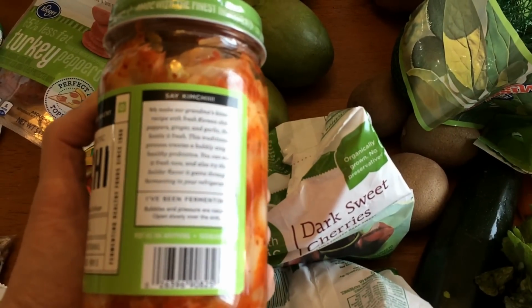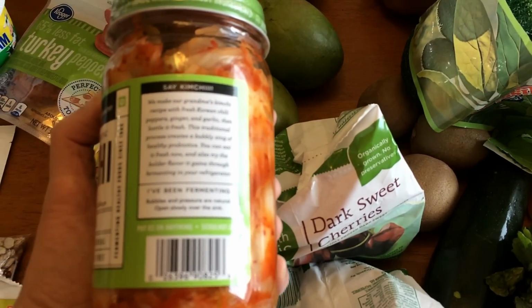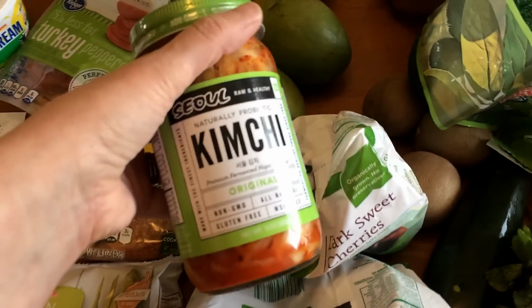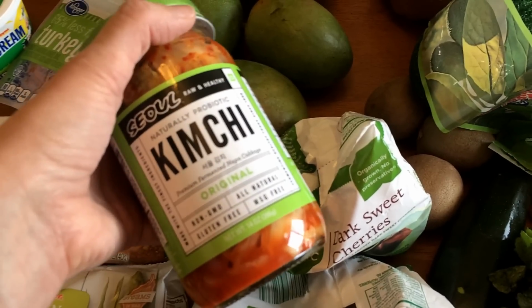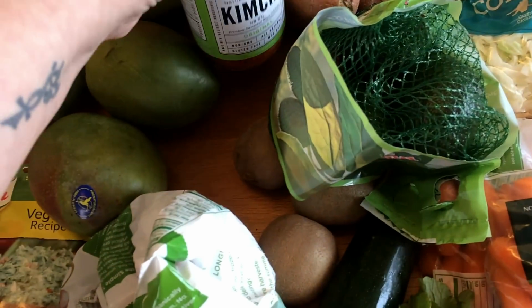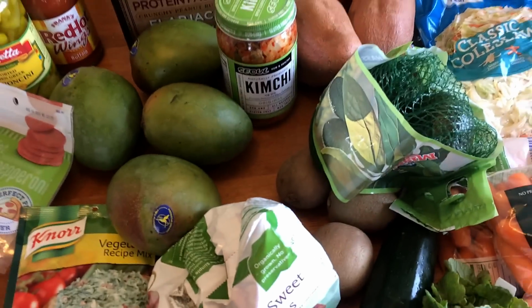Yeah, we'll see. It kind of makes me nervous when it says open slowly over the sink. So let me know down below what you think about this. I know it's supposed to be super good for you, so we'll try it and see. It was kind of expensive, but I mean, it was like $4.99 for this thing.